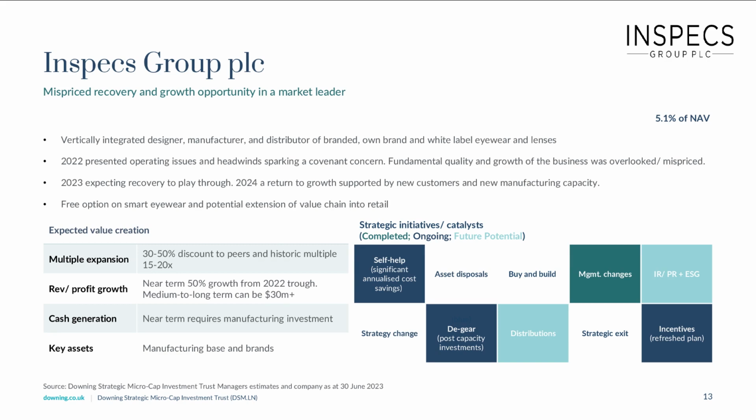But if you think about a business which designs itself, sources itself, manufactures itself, and with its own lenses, and then can also sell its own labels in its own stores, then we think there's still a lot more margin to go for here. And if we look at SLR, that's a business with more than double the EBITDA margin of Inspecs today, albeit with much more scale.